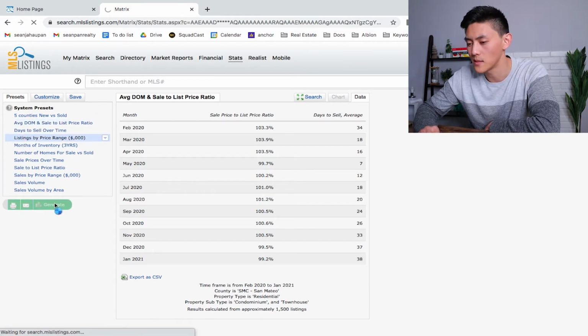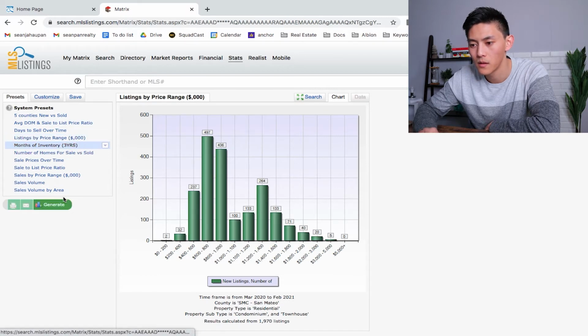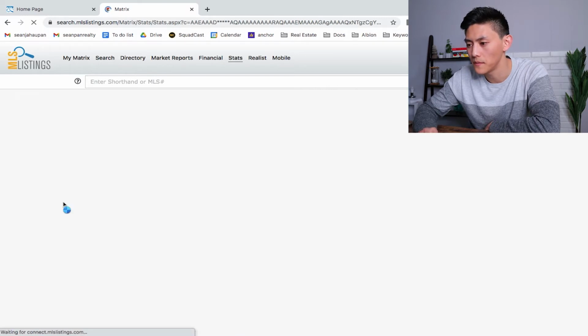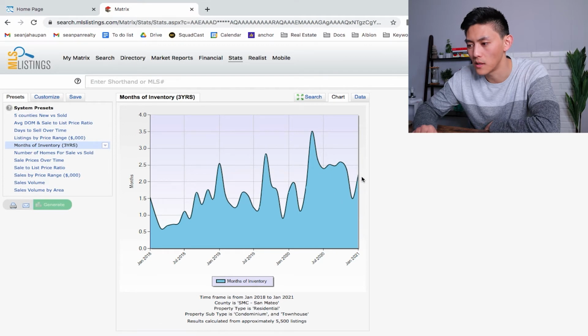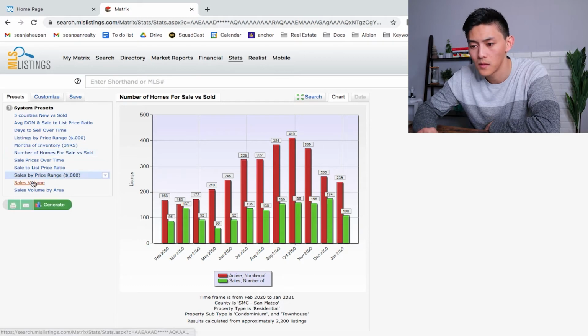If we look at the listings by price range, we can see a peak here at 6 to 800,000 and a peak here from 1.2 to 1.4. Let's look at the months of inventory. This one also went up to above 2 months. And look at this one. It looks like even less got sold last month than before. And we still had a lot of inventory coming up. So let's look at sales volume by area.